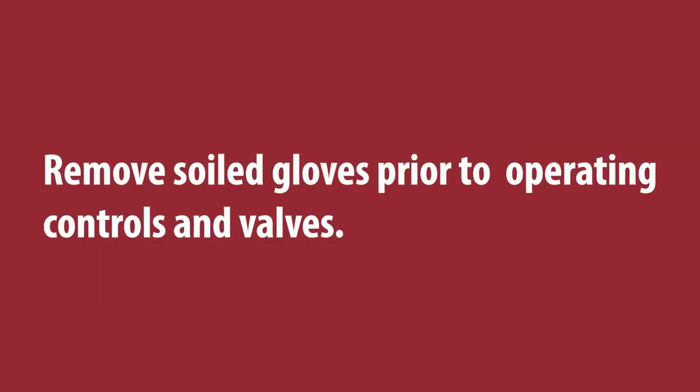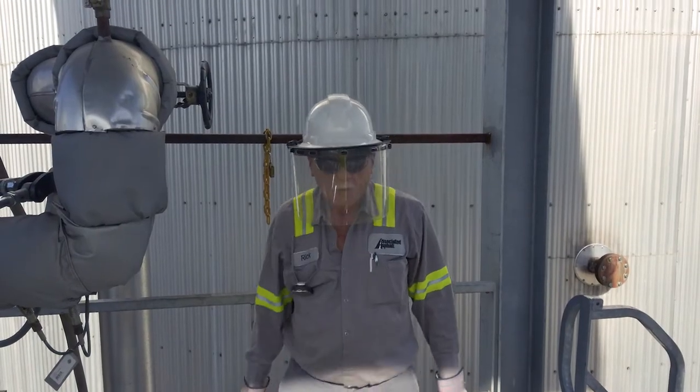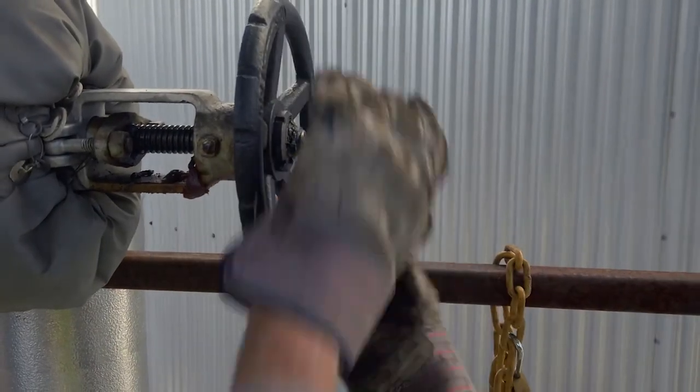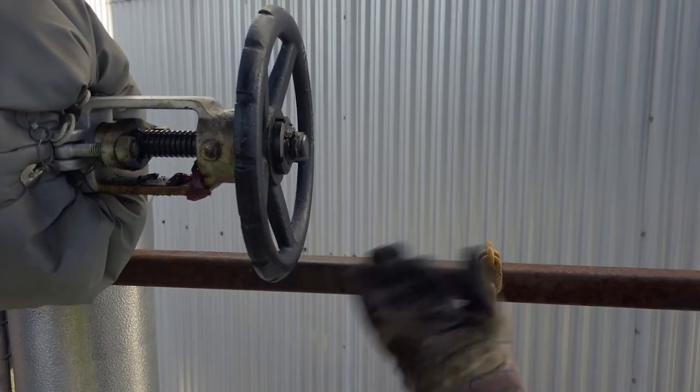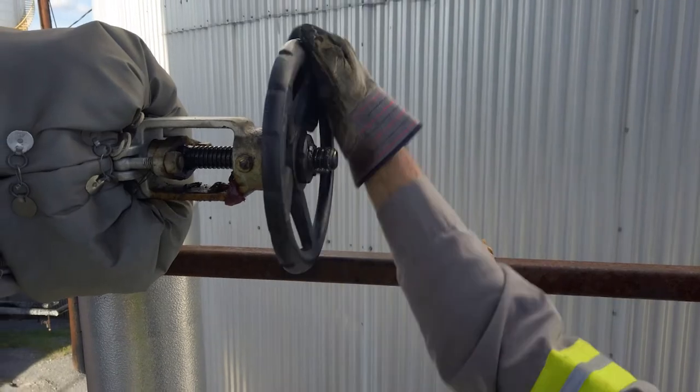Remove soiled gloves prior to operating controls and valves. Lower your face shield. Open the product valve or valves to the pipe feeding the spout. There may be two valves. Open the valve closest to the tank first.